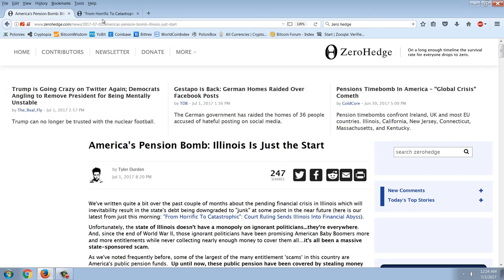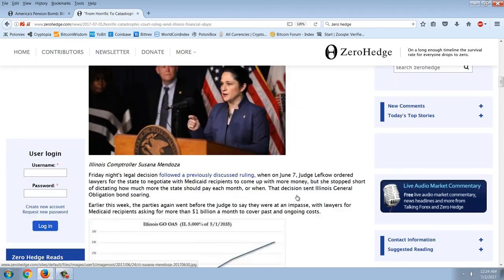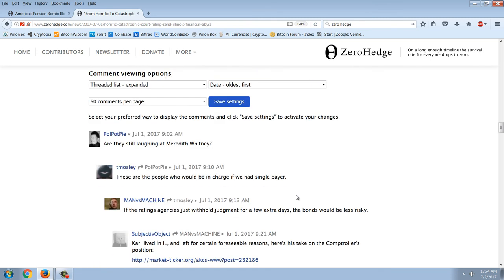Now let's look at the facts of what's going on in Illinois. Before we do that, I want you to look at this statement here and keep this in mind when I'm reading this.